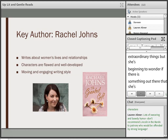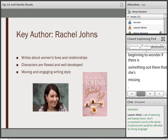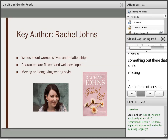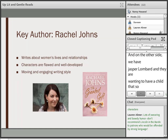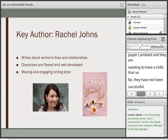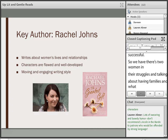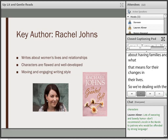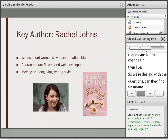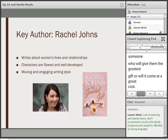On the other side, we have Claire and Jasper Lombard, and they are wanting to have a child, but so far they have not been successful. And so we have these two women in their struggles and talks about having families and what that means for their changes in their lives. So we're dealing with the question: can they find someone who will give them the greatest gift, or will it come at a great cost? So again, the idea of people dealing with struggles, but with a message of kindness and hope coming through the writing.